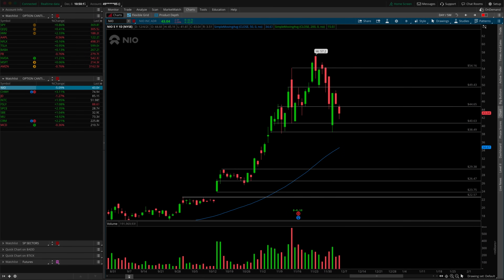Kicking off the quickfire round with NEO, I think this was sort of the week of reckoning, if you will, for electric vehicles as well as green energy. Probably hurting a lot of people, right? Expecting that this thing would just go up forever. Boom, instead we finally saw that nasty correction that you generally see when you get parabolic moves. So that's why I stay away from these things, because you never really know when the top will form. But anyways, based on what we have here, clear support at our 38.50 mark.